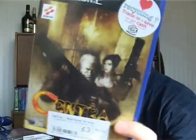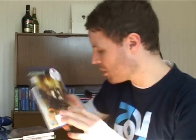Two CEX purchases. This one, I saw it and I thought, yeah, that is on my list. It's Contra Shattered Soldier for £3.50. There's two Contra games on the PS2. This one is more true to the rest of the other games in the series, its predecessors. The other ones are a try to move into 3D. It's slightly less successful. I think this is a slightly better game, but they're both hard as nails. I've not tried it. I should, because I know I'm going to enjoy it, but it's supposed to be rock hard.